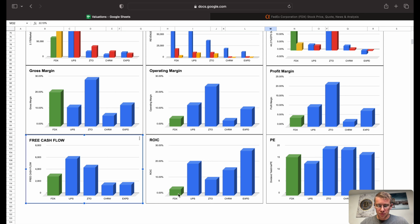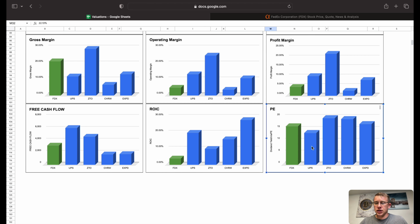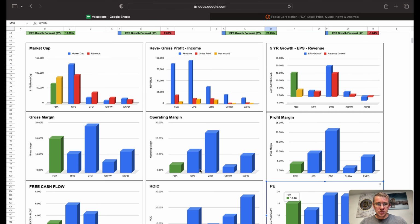Return on invested capital, the worst out of all of them. And our PE is second from last. So price to earnings, you want to be not second to last, second from first, really, because the lower the PE, the better value you're getting for the company, right? In terms of what you're paying for it. So we can kind of see right there our comps.